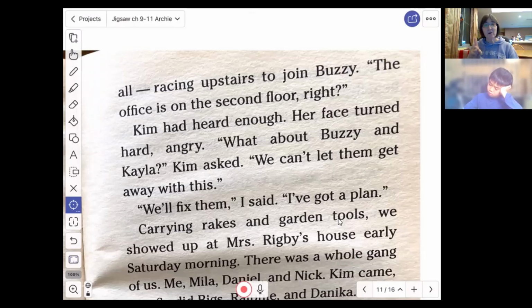But that phone call was kind of a tricky part. And it really depended on them figuring out that Kim's father had an office in the house with a separate phone number that would allow the phone call to be from one room in the house to a different room in the house, with Buzzy and Kayla up in that other room in the dad's office that has a different phone number.